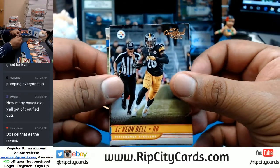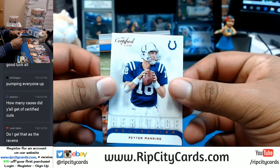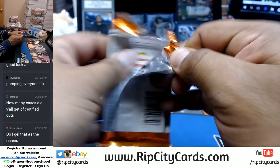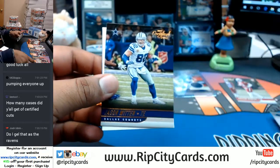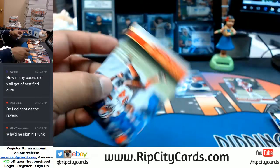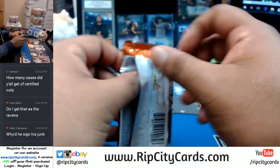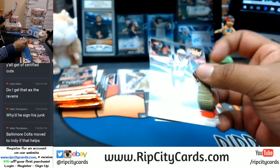Le'Veon Bell, Steelers. Kelvin Benjamin, Panthers. Peyton Manning, Colts. Phillip Rivers, Chargers. All base cards there. Julius Peppers, Panthers. Jason Witten, Cowboys. A dummy card. Joe Montana. And Isaiah Crowell. Well, I'm familiar with that one, Mike Thompson, but like I said, I just don't know. We have to check the checklist.